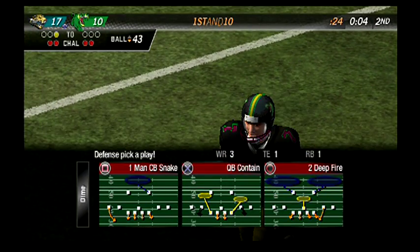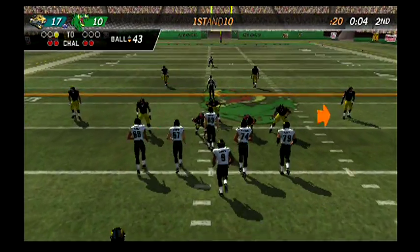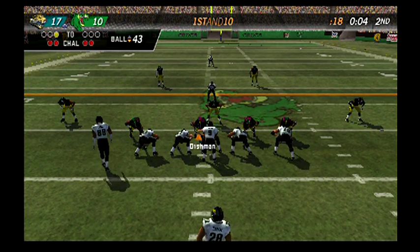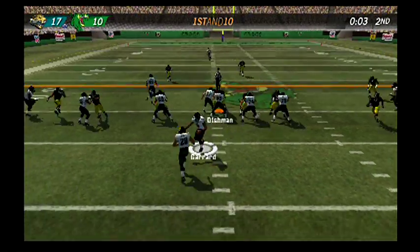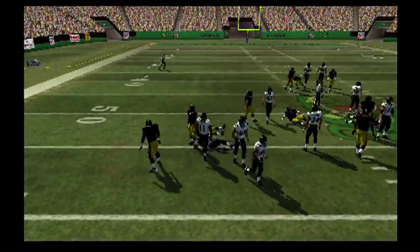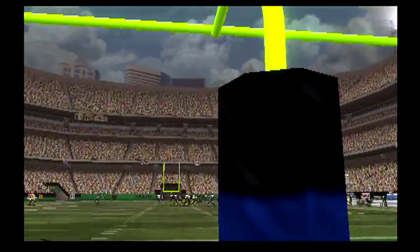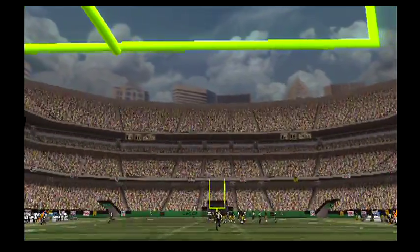Give this one a shot. And this should be the last play of the half. Only one man in the backfield. Tucks it away. Harris is there on the stop at the 46. At the end of two, score is 17-10. Jaguars.